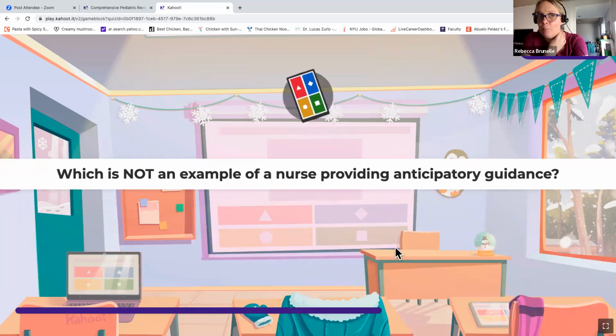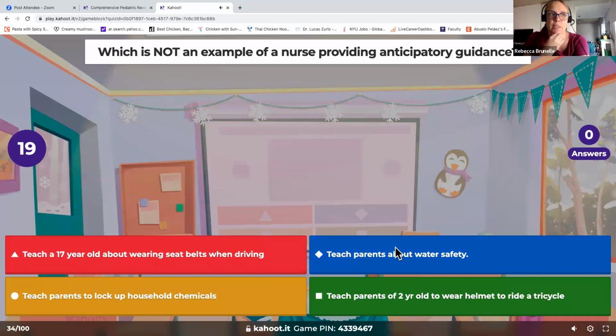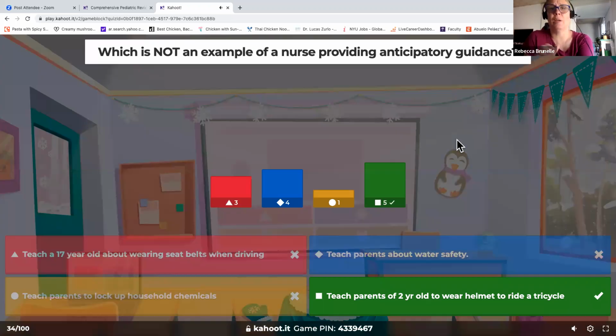Which is not an example of a nurse providing anticipatory guidance? Teach a 17-year-old about wearing seatbelts when driving, teach parents to lock up household chemicals, teach parents about water safety, or teach parents of a 2-year-old to wear helmets to ride a tricycle. So I'm going to honestly say, I don't understand this question. I think they're all examples of anticipatory guidance. So I don't have much to comment about what the logic is for this. I apologize that I didn't take this one out.